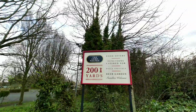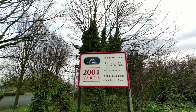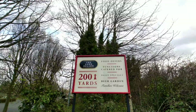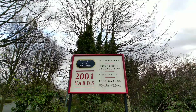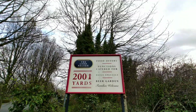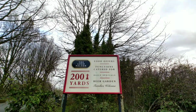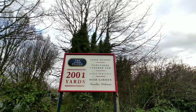So here's that sign that I misread from across the road. It says 200 yards. That's an arrow next to it. I thought it was a cross or a lighthouse. It looked a bit like a lighthouse. I don't know too many lighthouses with tops like that on it, like a tent roof or something. So at the Nelson, apparently you get food offers, functions catered for, daily specials, beer garden and all. Well, families are welcome apparently.